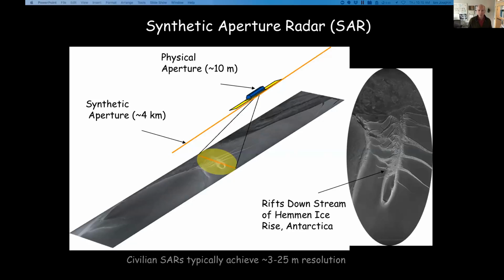And this just gives you an example of what a SAR image looks like in Antarctica. This is Hemmen ice rise. It's at the edge of the Filchner-Ronne ice shelf, and the area to the left is a stationary point, an ice rise, and the ice is getting ripped apart. Actually, there's a little ice rise in the middle there. The ice is getting ripped apart as it flows past that ice rise.